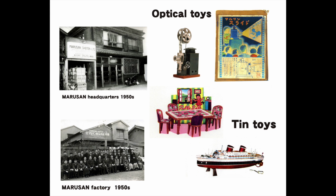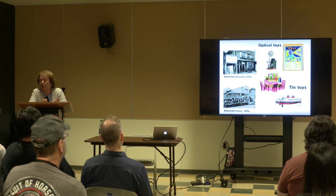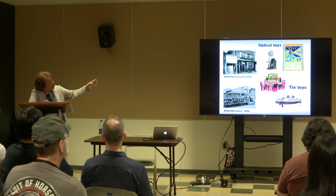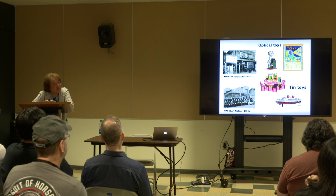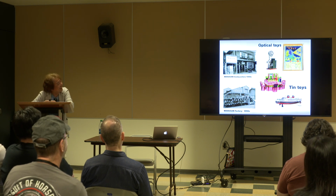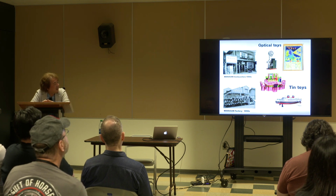Marusan started business again in 1947, producing so-called optical toys. It's like a toy binocular, toy camera, toy slide projector, as before the war. There are some pictures of a slide projector at the time. On this package, right side, I guess it's like Mickey Mouse, maybe bootleg. The left side picture is the Marusan headquarters in the 1950s. The bottom is the Marusan factory in the 1950s.